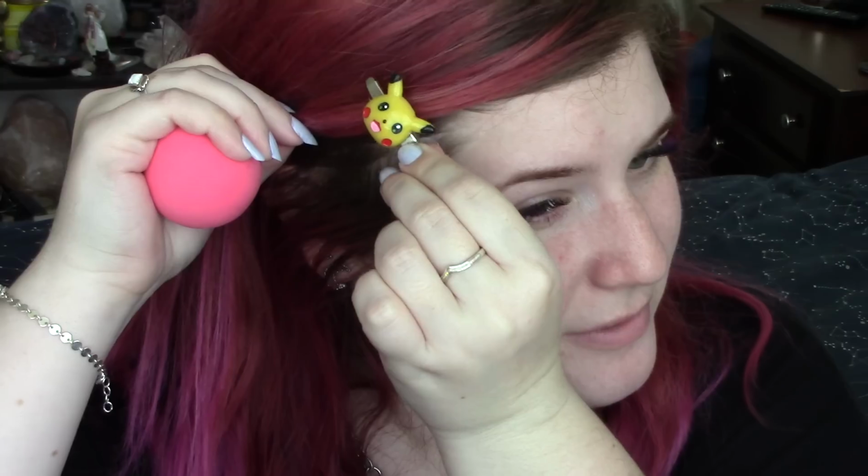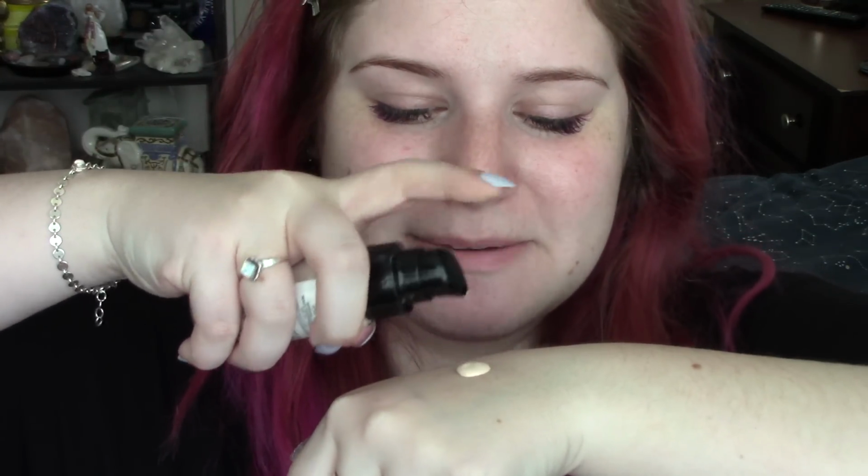We're going to initiate the Pikachu clippy. This is a Pikachu clip that I got off of eBay. I will have the video where I talked about it linked down below in my description box, since I will be using it for the whole series, if I remember. So I guess we can just start out with the pink one on my left side of my face. So let's go ahead and get one pump of foundation and get down to business, you guys.